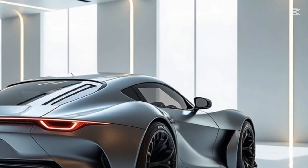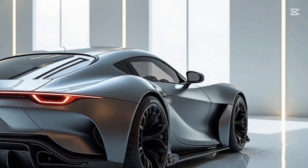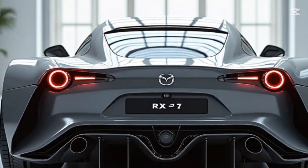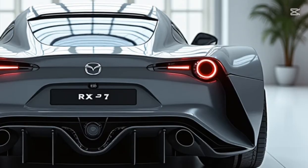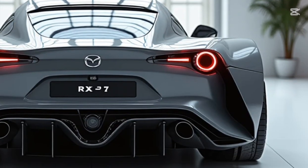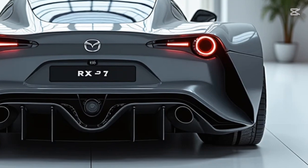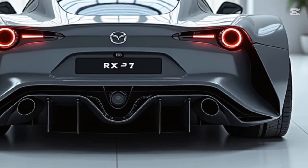Mazda also made sure that the RX-7 remains relatively attainable. While not a budget sports car, its pricing undercuts many European rivals, making it a serious contender for enthusiasts who want exotic performance without supercar-level costs. It slots above the MX-5 Miata in Mazda's lineup but brings a completely different character, raw, powerful, and uncompromising in its mission to deliver thrills.